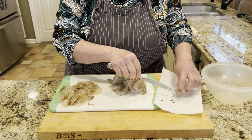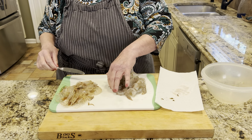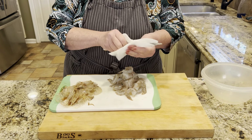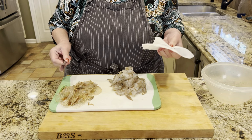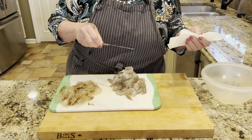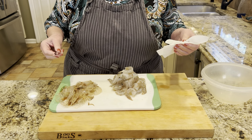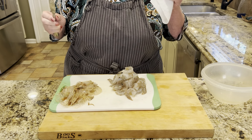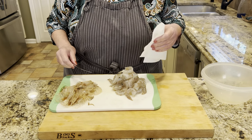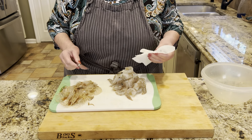And now these shells here, you could use these to make a shrimp stock if you'd like. You can make a shrimp stock today, you can put them in your freezer and make a shrimp stock another day, or you can just dispose of them. Now, if you're going to dispose of them and your trash day is on Friday and today is Monday, you might want to wrap them up really well and maybe even stick them in the freezer until it's trash day, because they can get a little bit stinky, especially if they're in your trash can that's out in the heat. But our trash comes tomorrow morning, so the trash can goes out tonight. So I'm just going to dispose of these real easy.